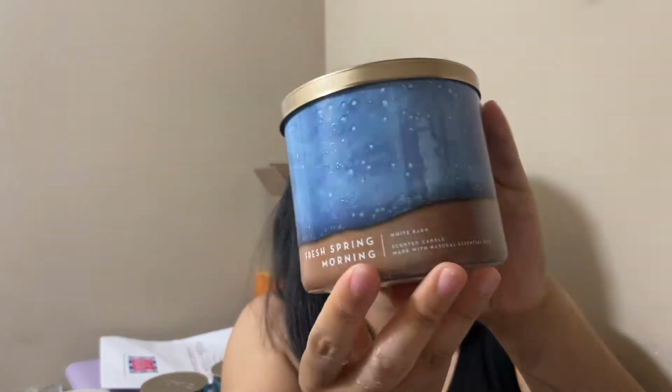Next candle I want to show you guys is Fresh Spring Morning, and this is what the packaging looks like. Very pretty White Barn candle, and the scent notes for this one are Spring Morning Dew, Aloe Blossom, Creamy Orange Flower with essential oils. So that orange flower, I do smell it. It's very light and subtle. It is a creamy scent. It smells really nice. It's very fresh.